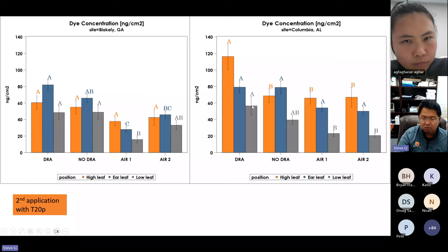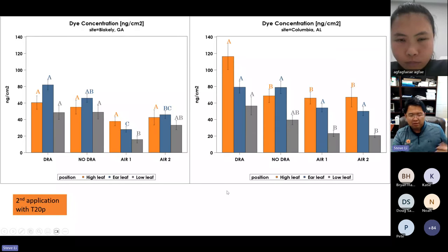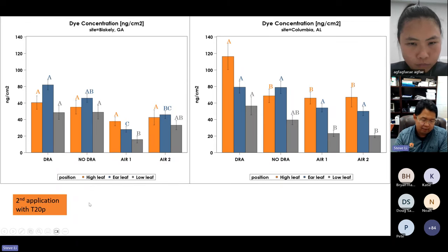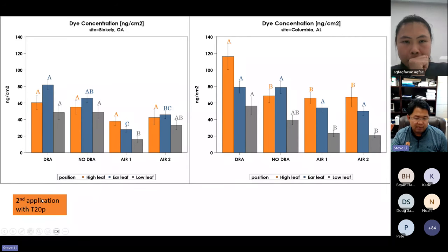So DRA still helped the fluorescence dye get deeper into the canopy versus the airplane spraying water and fluorescence dye, or without fluorescence dye. It seemed that we saw a little bit of effect from the DRA, but not a whole lot. That's because all this data comes from the second application. The corn canopy had already started to dry up a little bit, so DRA effects start to diminish at that point. And also the second application was sprayed by T20P.